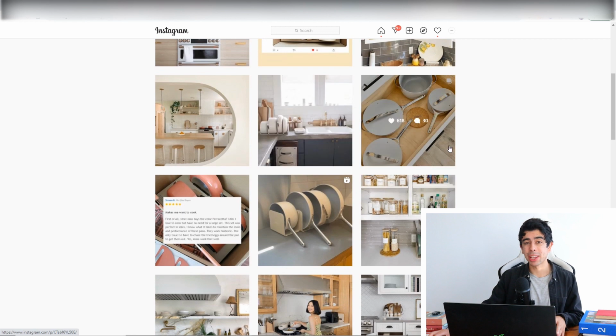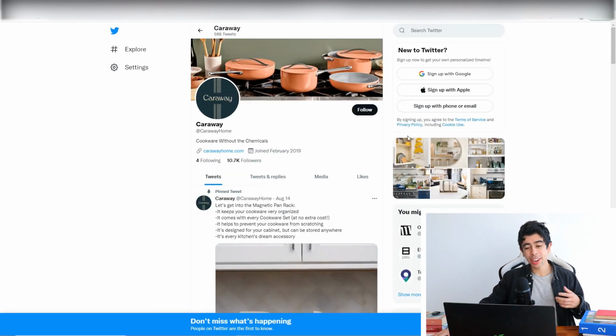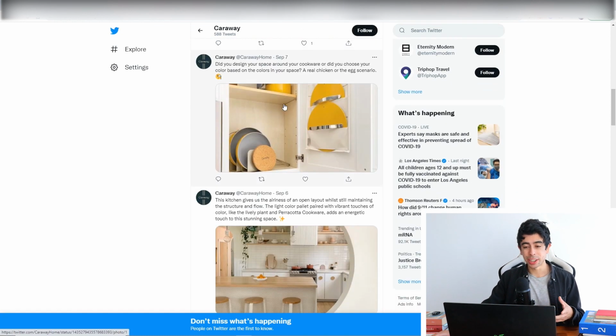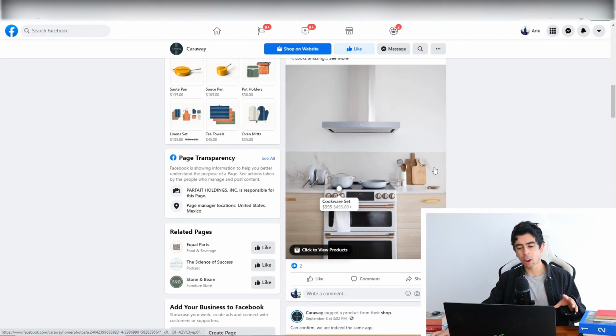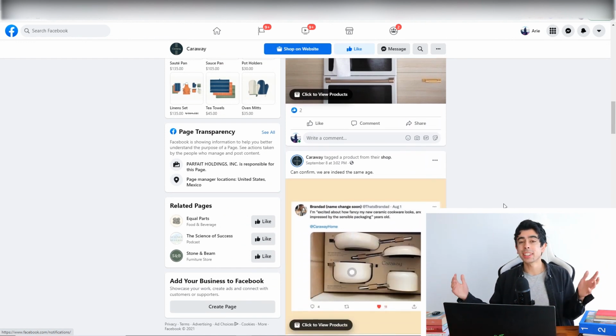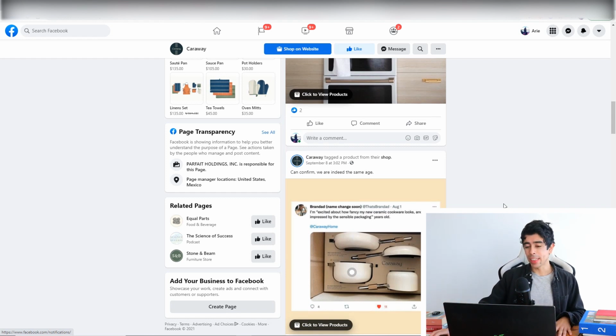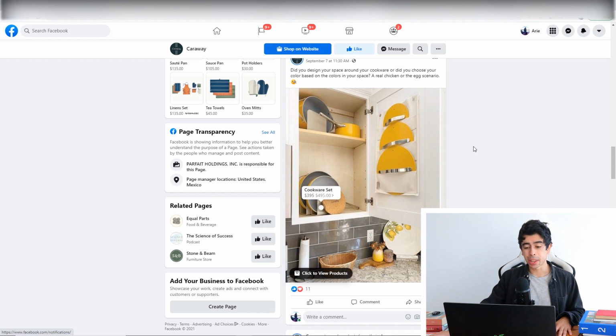Clearly they're doing an amazing job on Instagram. I love their Instagram page. Now they even have a Twitter where they have like 10,000 followers, and they're posting on here very consistently. They're posting every day, and same with Facebook. So all of the content that they're posting on one social media, they post on other social medias as well. So they're recycling all their content, reaching as many people as possible, and I think that probably adds a really nice bottom line to their brand.